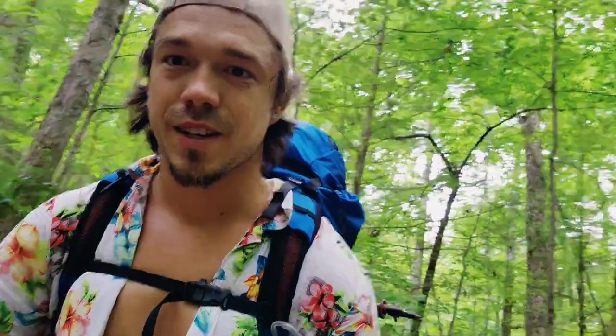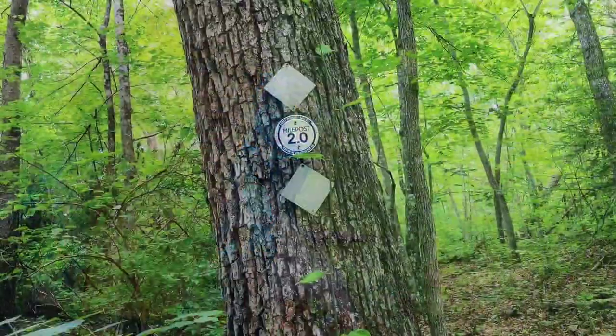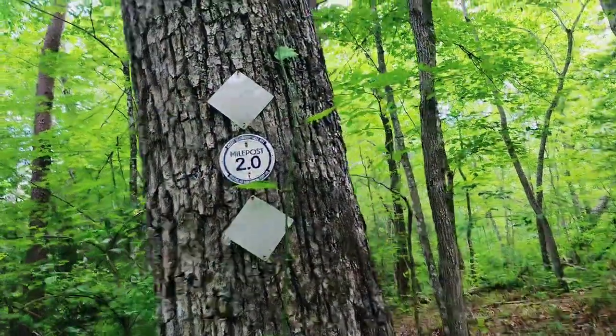So the terrain on the North Rim Trail has been a bunch of varieties. It's been dry, it's been wet, it's been soft, it's been hard, it's been some rock scrambling. It's just all kinds of different types. Elevation's not been too bad. 2 miles.